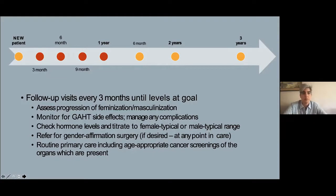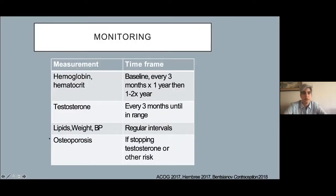And we'll talk about what labs you're going to check. You're looking for side effects, and then just checking in on how they're doing with their general transition, and doing whatever other medical care you need. The big ones you're monitoring are the hemoglobin and hematocrit because of erythrocytosis, and then testosterone levels. And then you get a huge range in all the recommendations. Basically, UCSF says just follow USPSTF recommendations for lipids, weight, and blood pressure, just like you would anyone else.